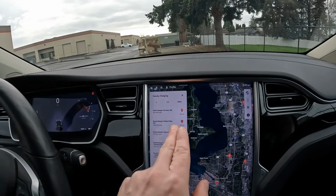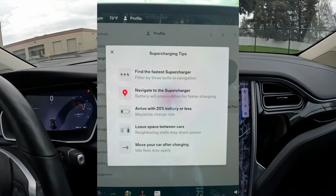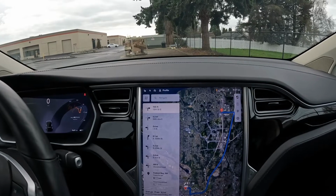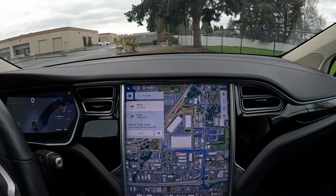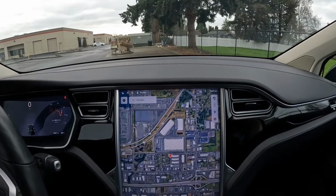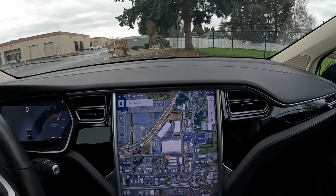And it's always good to navigate to the supercharger, because the Tesla will preheat the battery so it will charge more efficiently. The battery's pretty warm on this one. We've been driving it for a while, so it probably doesn't need to get preheated. But sometimes when the batteries are cold, it'll heat the battery up just so it'll charge more efficiently. So you have the Tesla supercharging network always as a backup, and they're all over the place.